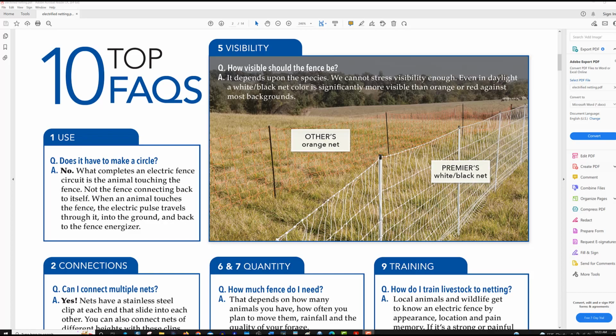And also they have a couple of articles online that talk about this very topic. Here's an article from Premiere1 itself. This is a PDF I pulled from their website, the Premiere1 website. And one of the FAQs is this one. Number 1, does it have to make a circle? No. What completes an electric fence circuit is the animal touching the fence, not the fence connecting back to itself. When an animal touches the fence, the electric pulse travels through it, into the ground, and back to the energizer.